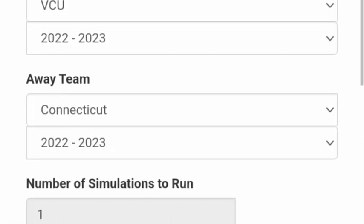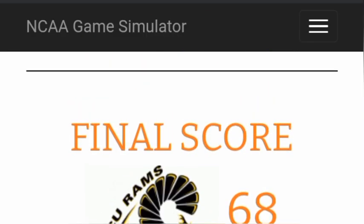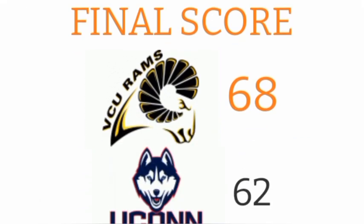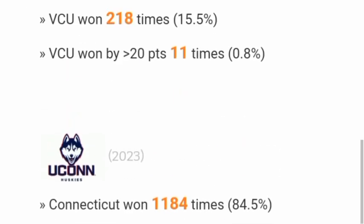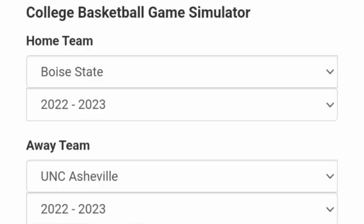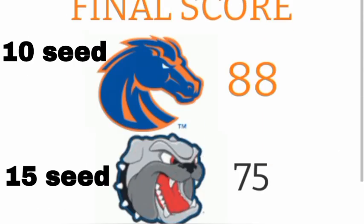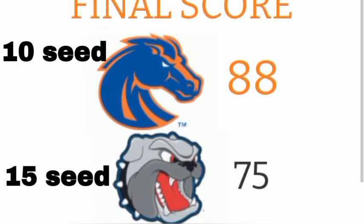So VCU versus Connecticut. This is a good matchup I can see happening. VCU takes out the champion of this year's tournament. So Connecticut doesn't win the tournament according to the simulation, and with a 15% chance here, that's very minimal at best. So TCU totally wipes out Gonzaga. This is crazy. Also, we got Boise State versus UNC Asheville. Two teams that didn't get past the first round, but Boise State wins, so yeah.